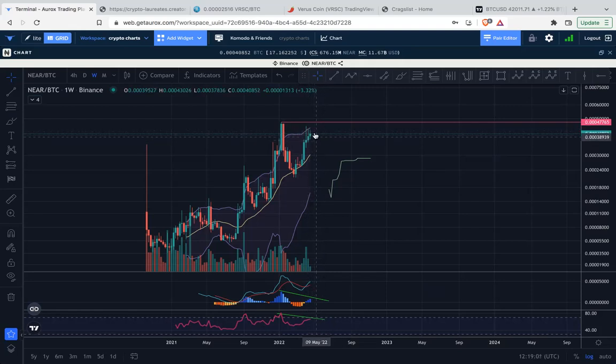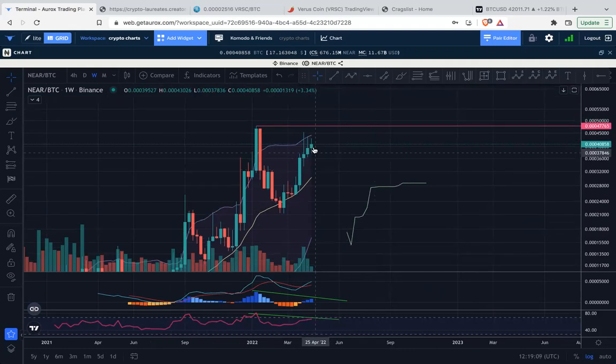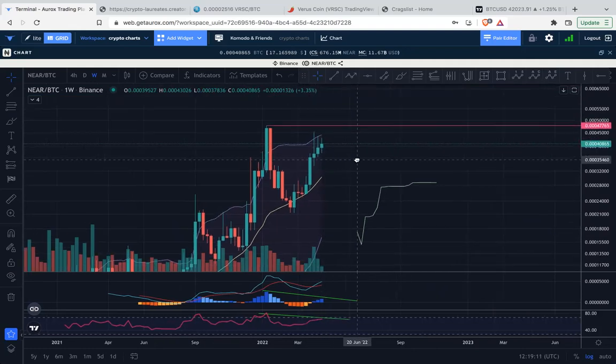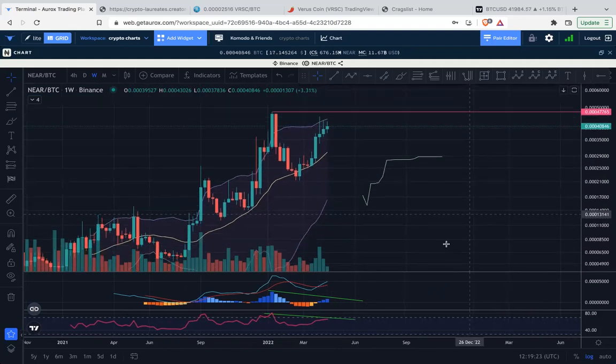Now, what are some factors here? We've got all of this selling in this wick action here on these price candles. Now we're in the current week here, so who knows? It could close higher or whatever's going to happen. We don't know. But you've got all this selling here at the top of the Bollinger Band. I think that's the main stuff. And then you've got the bearish convergence.